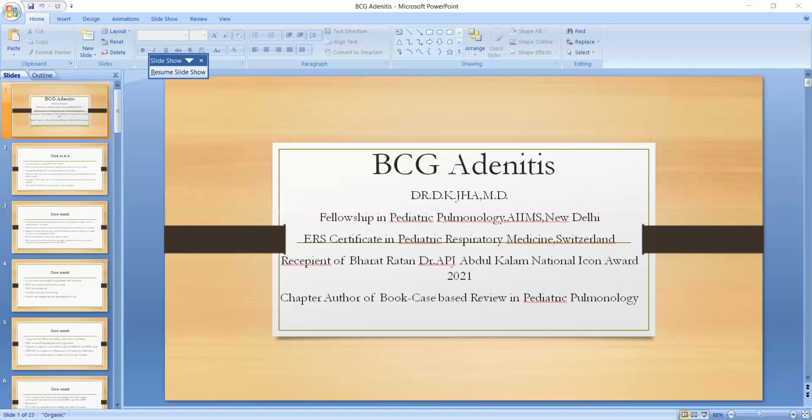There should not be enlargement of lymph nodes on the other side, and there should be no tenderness at the lymph node. Distant lymph node enlargement or organomegaly should be absent. There should not be enlargement of distant lymph nodes, like other side lymph nodes and inguinal lymph nodes. And there should not be any systemic manifestations in the form of fever or failure to thrive. In our case, there were no systemic symptoms and no failure to thrive. The child was thriving very well, as I have described in the history.